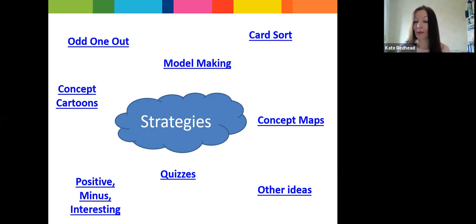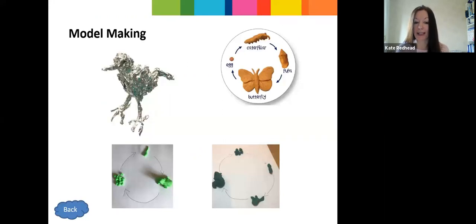And as we go through them, you will think, oh, that would work particularly well for my current class, or that perhaps is something that wouldn't work for my children. And starting with model making. And model making is a lovely tool for encouraging dialogue.